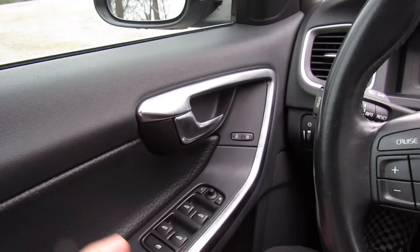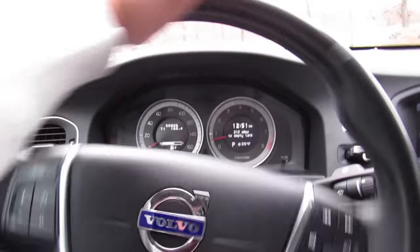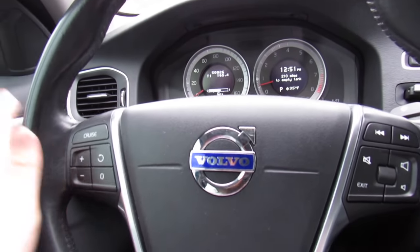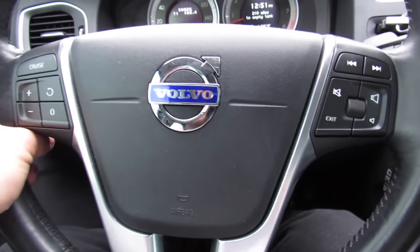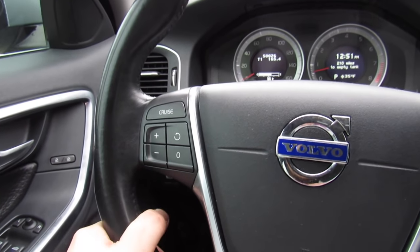But otherwise inside, I mean, everything is holding up really good. Typical Volvo. Three-spoke steering wheel. I definitely do appreciate this wheel. I usually am not a fan of three spokes, but this is very comfortable, very nice to hold on to. It's a thick wheel, which I've never had in a car before.